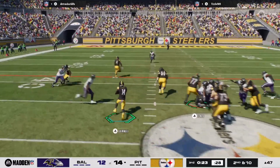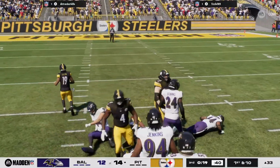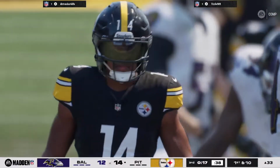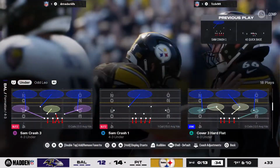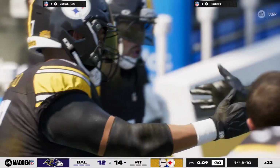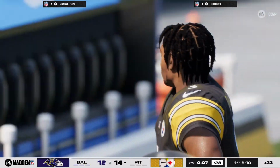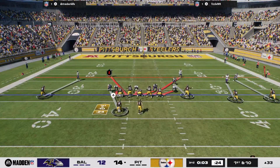Now a shotgun handoff to Gainwell. He takes it down to the 33. He picks up 15 on the play. And a fresh set of downs for Pittsburgh. What a great sign to start the 2nd half for this offense, because with a lead, well, the ground game becomes your best friend, the centerpiece for this offense, trying to chew up that clock.